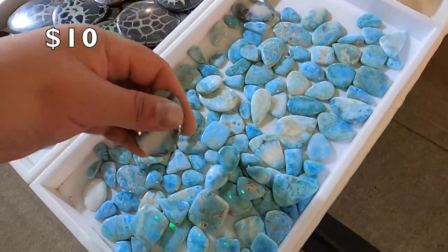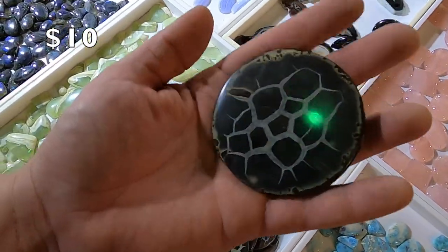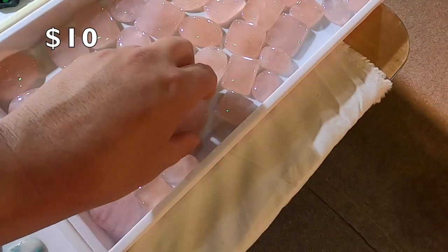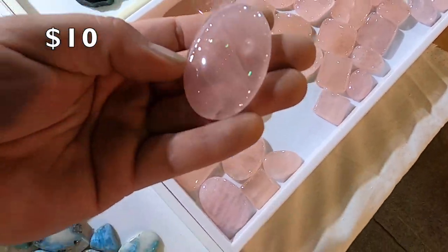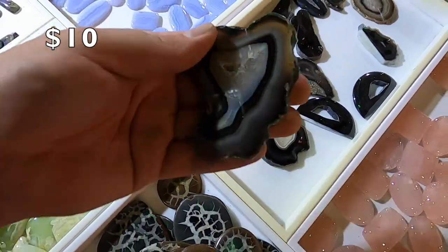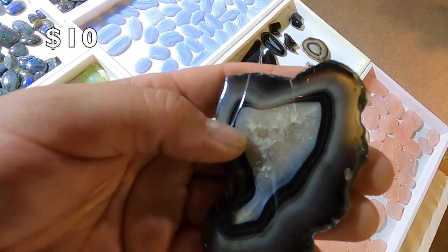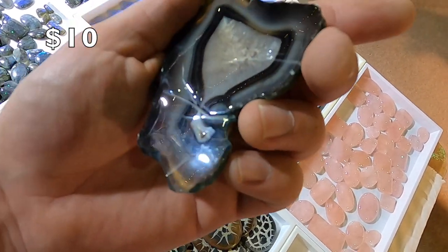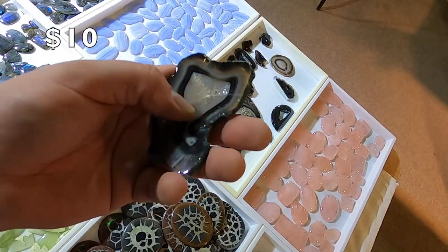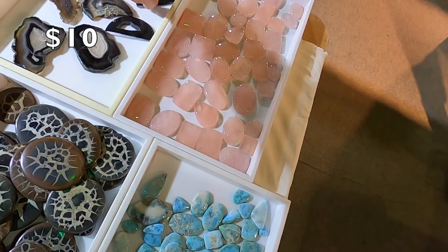Just some nicer and larger pieces of Larimar. Some more of the Moroccan Septarian. All $10. Some nice dark color rose quartz cabs for $10. Some cool agate slices. You can see the saw marks here are polished. Very weird. I wonder if it's tumbled. I don't know how they would be able to polish the saw marks like that. But it's very cool and tells a bit of a story on how the material was cut.